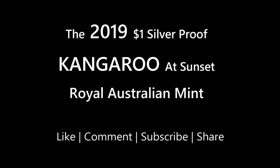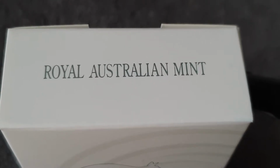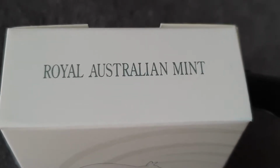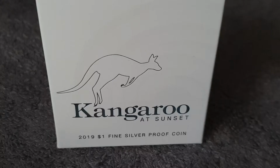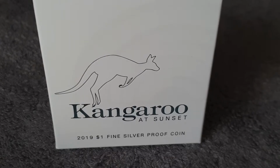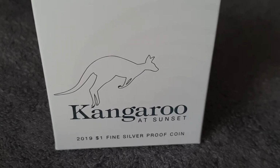It's an Australian silver coin, and I think the design is quite stunning, in fact, on this one. So this is the Kangaroo Sunset. This is the Royal Australian Mint. Let's produce this one. There we are, there's the kangaroo.